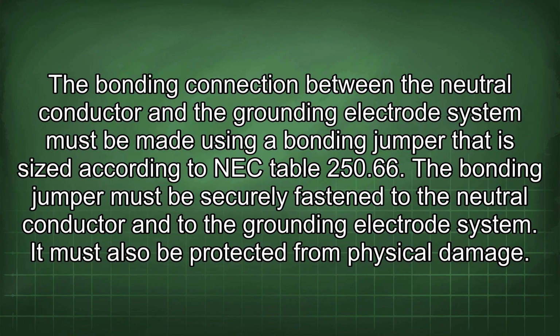The bonding connection between the neutral conductor and the grounding electrode system must be made using a bonding jumper that is sized according to NEC Table 250.66. The bonding jumper must be securely fastened to the neutral conductor and to the grounding electrode system. It must also be protected from physical damage.